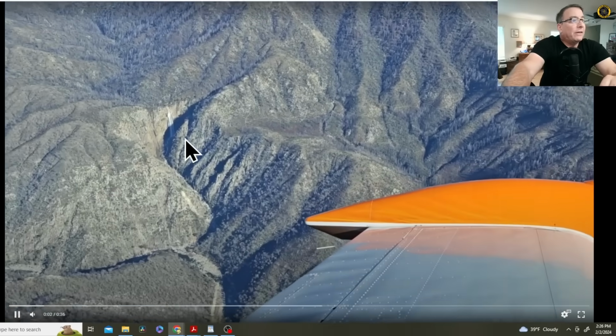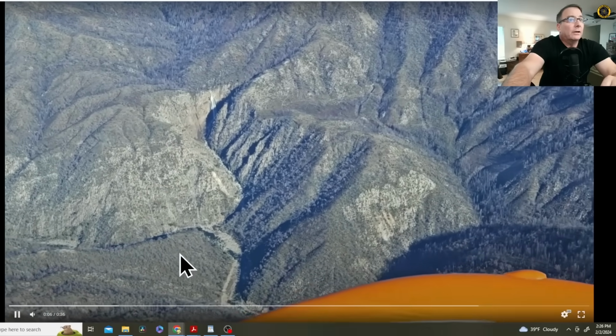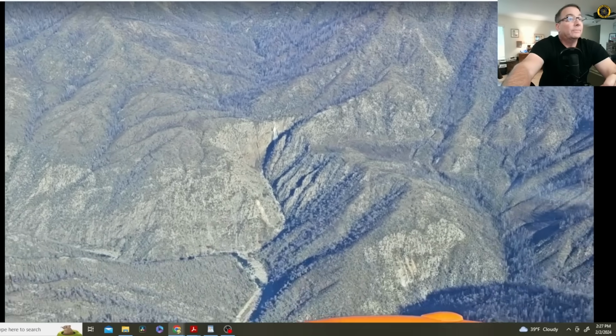Here's a flyby of the Feather Falls right down in there, just upstream from Oroville. And this whole area was once beautiful forest, but it's all burned up now.